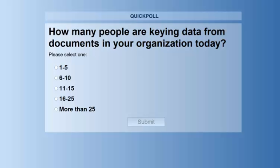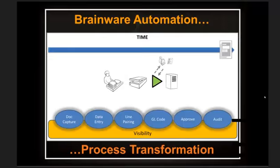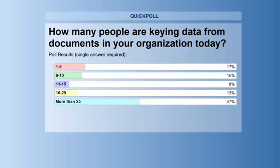Okay, great. I will close the poll and share the results. It's interesting to see that nearly 50% have more than 25 people keying data. I'm not surprised by that at all, because if you think pretty broadly, virtually every document that comes into the organization, be it an invoice, a remit, or a contract, has some amount of data that's being keyed, either to process that document as a transaction or to store and index it. So thank you for that input. That's helpful to see.